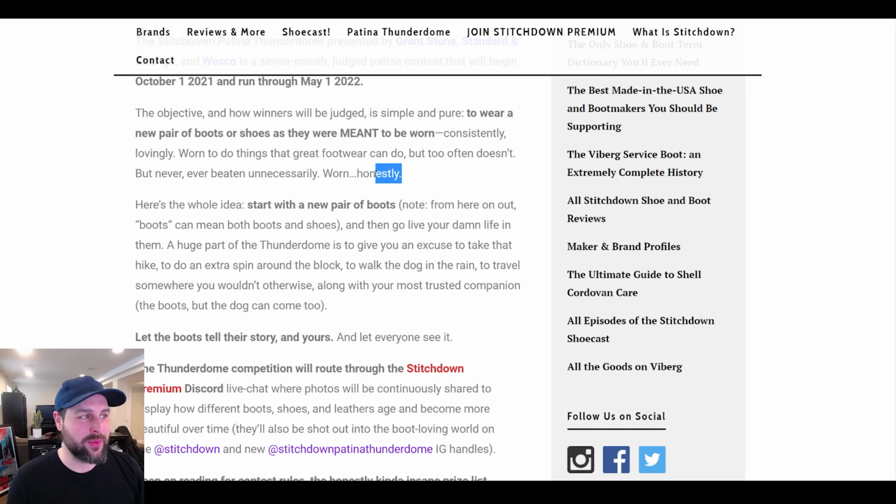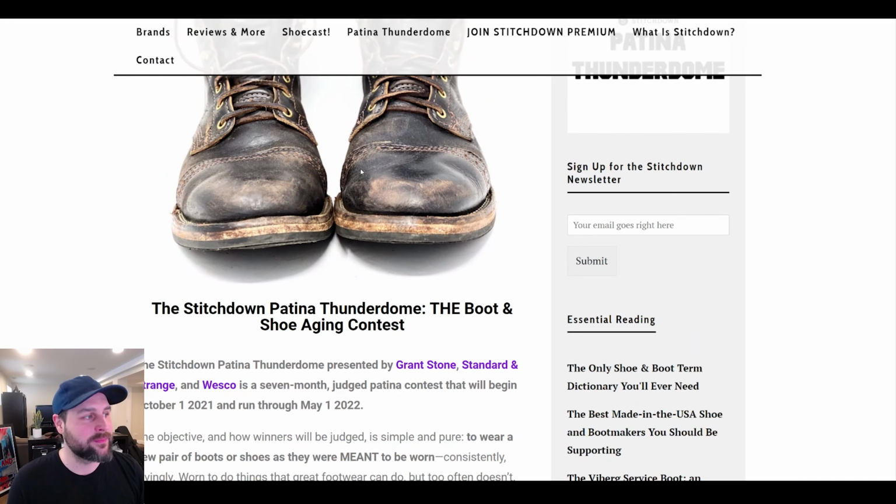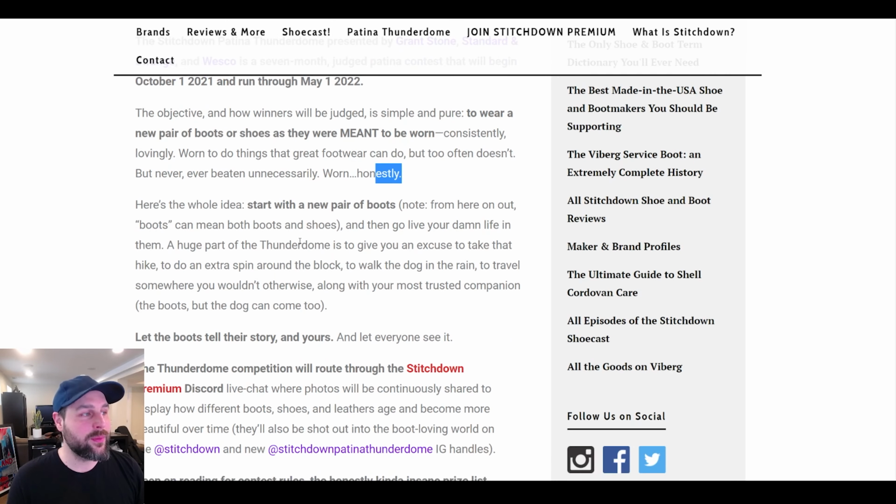And I think that's a pretty good point, because you can sort of get this T-core look by just scratching it up unnaturally. So don't cheat. Here's the whole idea. Start with a new pair of boots. Note, from here on out, boots can mean both boots and shoes, and then go live your damn life in them.